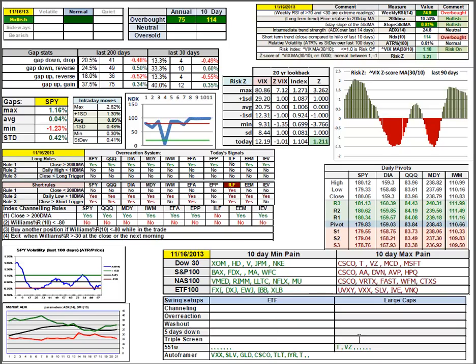Only a couple pattern trades, AT&T and Verizon on 551Ws, and then a handful that test out well on the auto framer at better than 2-to-1. You can see the 10-day min pain are going to be the ones that are in a leadership position for each of these four symbol populations. So in the Dow 30, ExxonMobil, Home Depot, Verizon, JP Morgan, and Nike.